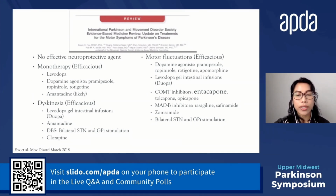For motor fluctuations, these medications are considered efficacious, including dopamine agonists, levodopa gel intestinal infusions, otherwise known as Duopa, COMT inhibitors, MAO-B inhibitors, zonisamide, and deep brain stimulation therapy to the bilateral STN and GPi. For dyskinesias, it's considered efficacious to treat with Duopa, amantadine, and then also DBS to bilateral STN and GPi, as well as clozapine.